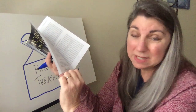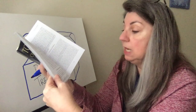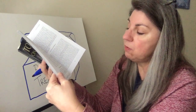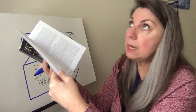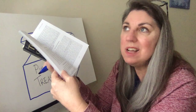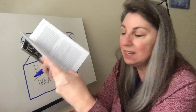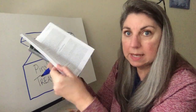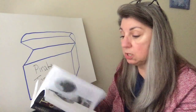So I had to look it up because I've heard the word a million times, but I've never paused to get it. And ineffable means too great or extreme to be described in words. It's like beyond your ability to express with mere words. Ineffable.